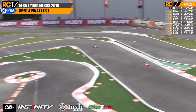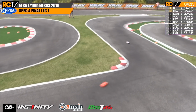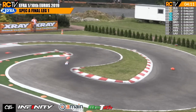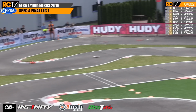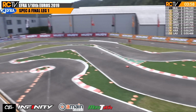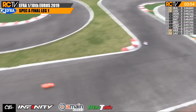Bultink seems to have stabilised the gap. Let's see what our lap times are that time round. An 18.4 from Bultink, an 18.7 from Havranek. Front two going away. We're going to stick with them. This battle for the lead of the Spec A final. The EFRA European Championships.